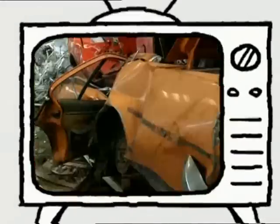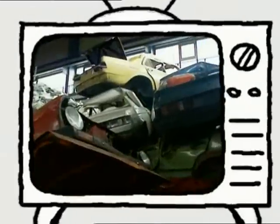Magnets and metals often form a powerful partnership. Giant magnets are used to pick up and move cars that have been squashed into mountains of scrap metal.